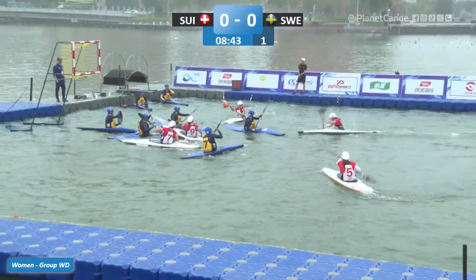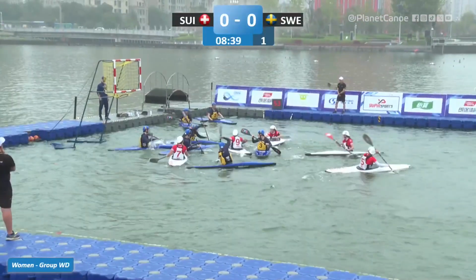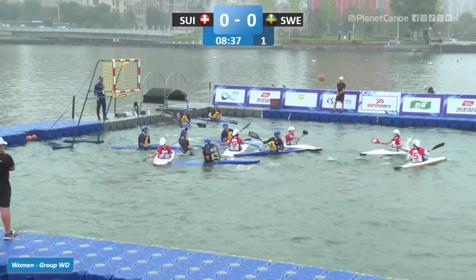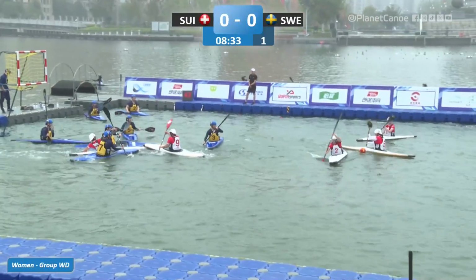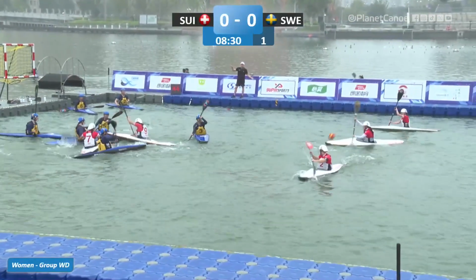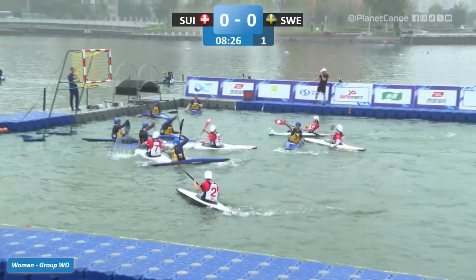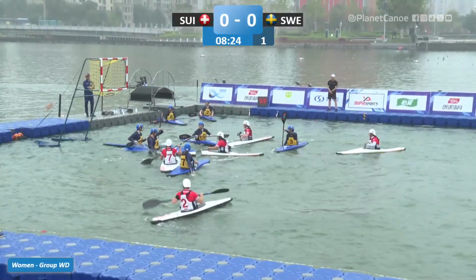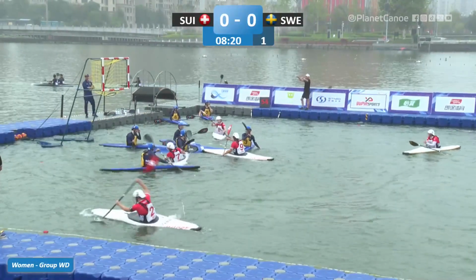Luginbull, the captain for Switzerland, has a look and finds an inside pass, very nicely done. Little dummy, paid off. Resetting for the Swiss, and they come again. Sweden won the first start, but the Swiss have had probably the better of the play so far as we come down towards 2 minutes. That's a nice shot, but saved comfortably out. That's Rochbach for the Swiss.